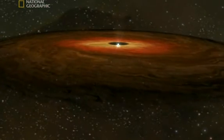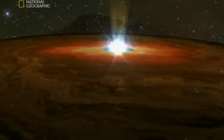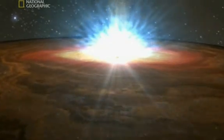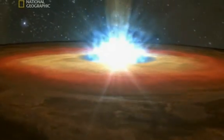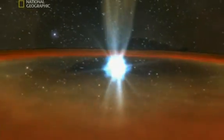The warm orange clump in the center pulls in loose material from the surrounding disk. This squeezes the matter in the center of the clump. The pressure grows. The clump heats up. Eventually, it will become so hot that it triggers nuclear fusion, and a star is born. Heat and radiation from the nuclear fusion generates a stellar wind, sweeping away most of the loose matter in the disk.